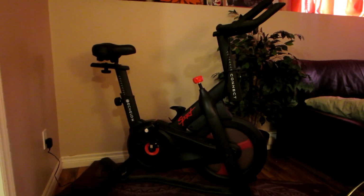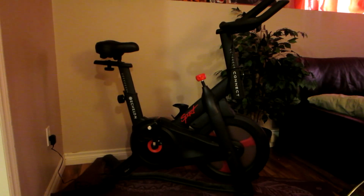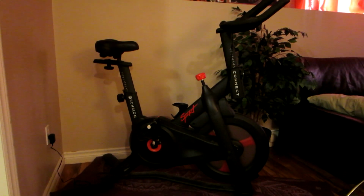And last is my Echelon Sport bike, one of 3 machines that I work out on. Now the bike is the machine I use the least when I exercise, and that's because I have to sit down. Most times I'm sitting down to make videos for you guys, so when I'm exercising, I'd rather stand up. Later on in the video, I'll show you the other 2 machines that I work out on.